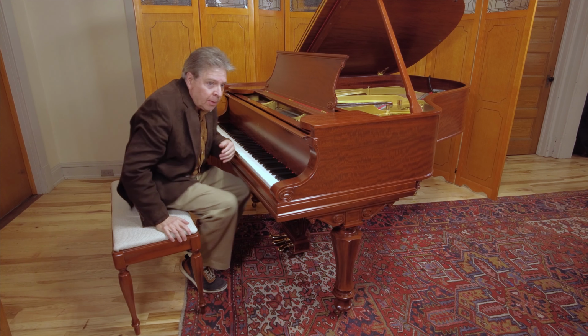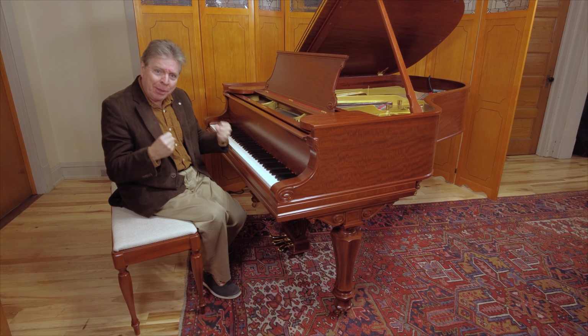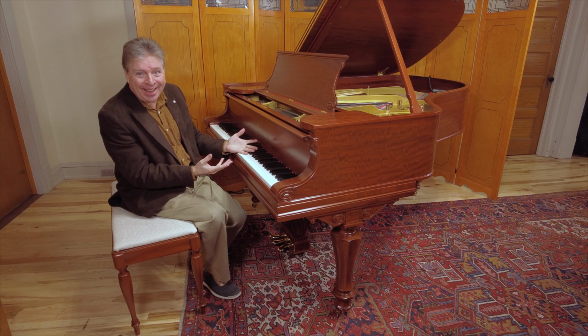All Steinway parts, the action is impeccably regulated and voiced. It's such a pleasure to play with a fluid action. You know, there are some Steinways that can feel stiff. You have to fight with them to get the sound out. This one is so inviting. It's a real pleasure to play.